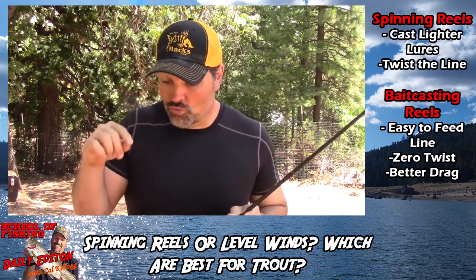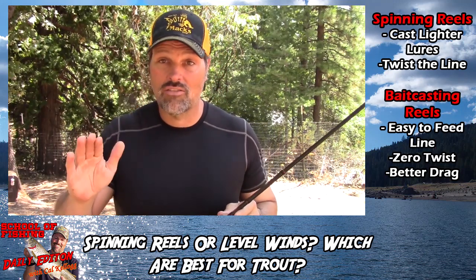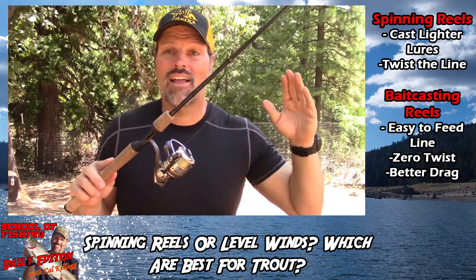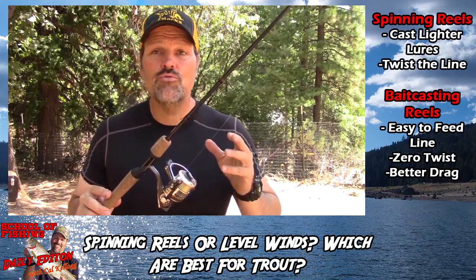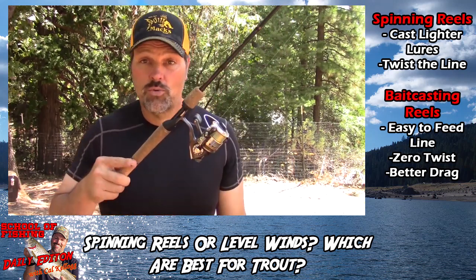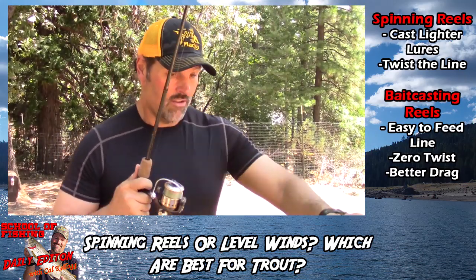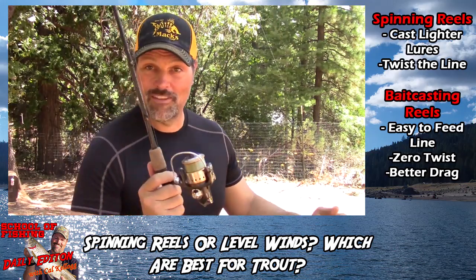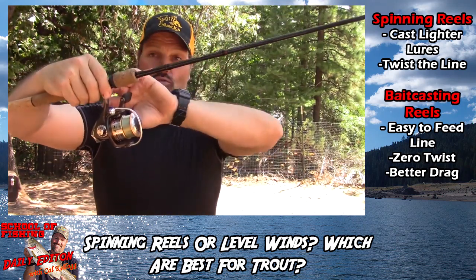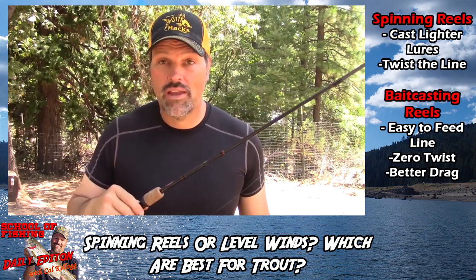Now, here's a big disadvantage. As I told you, you could reel against the drag with the conventional reel with no negative consequences. Spinning reels twist line, and it's tough to not twist your line when using a spinning reel. Here's a couple of the common ways you can twist your line with a spinning reel. One, you open the bail, you grab the line like that. I'm not going to actually make a cast, I'll get tangled up, but you make a cast, plop, it hits the water, and you go like this. You grab the handle, oh boy, you just put a twist in your line.